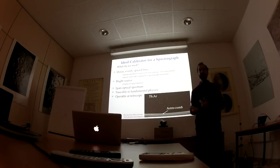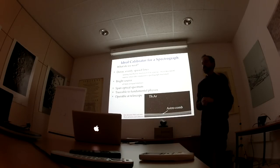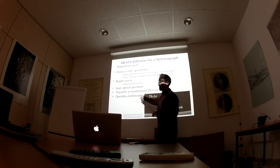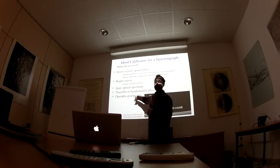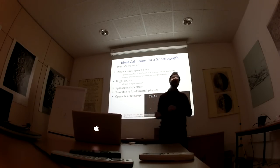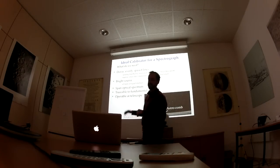And anything that's not traceable to fundamental physics is going to have systematic errors, and those systematic errors are likely to drift on multi-year timescales. And finally, you should be able to operate the thing at the telescope. And this, of course, for everything I'm going to tell you for the next 20 minutes or so, is a very key criterion, and we're getting there.